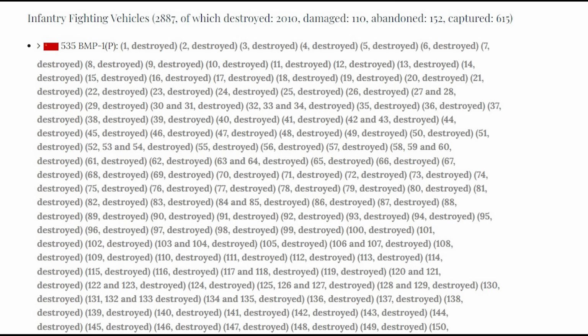So, Oryx is going to have his work cut out for him here, identifying the types of vehicles destroyed in this failed push of Russia's and adding them to the complete total up on Oryx.